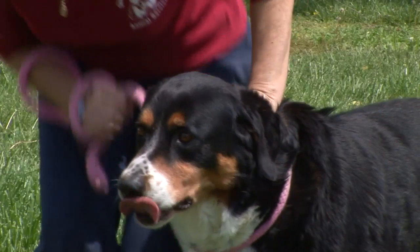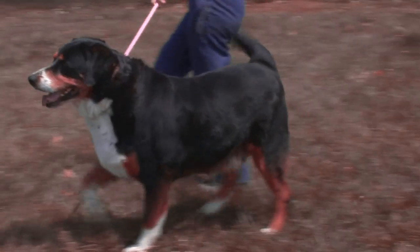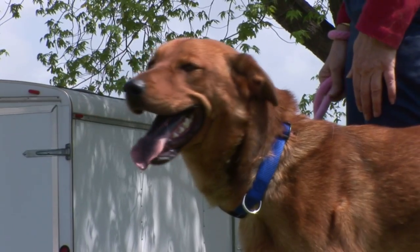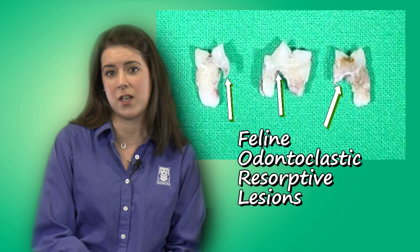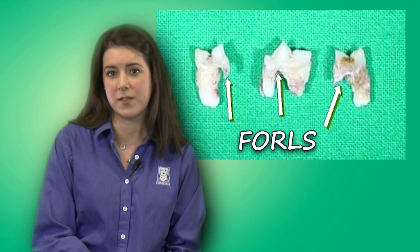Every time your pet chews, bacteria is showered into the bloodstream. This then travels through the body, lodging in the kidneys, liver, lungs, and heart, which can cause damage and disease. Besides this, open fractures, feline odontoclastic resorptive lesions, tooth root abscesses, and worn teeth are painful and can act as a constant source of discomfort for your pet. I would like to highlight the lesions that cats get called feline odontoclastic resorptive lesions, which is kind of a mouthful, so we'll call them phorals.